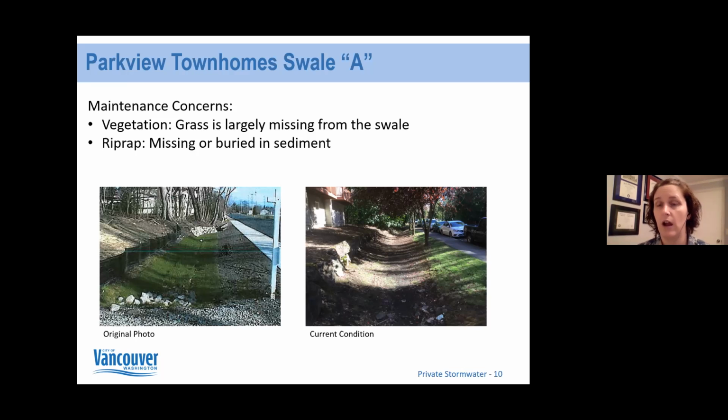So we've got to get grass back in there to get the pollution removal that we're looking for. And then we also need the rock put back at the front end and at the back end, just to provide that little speed bump for the water to slow down and soak in.